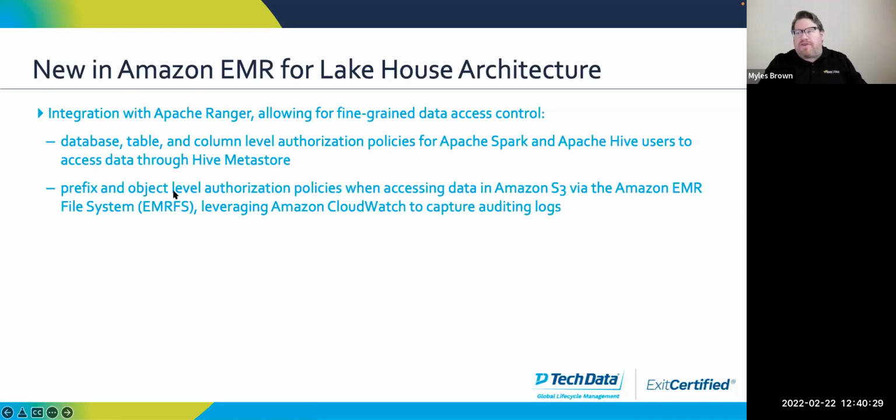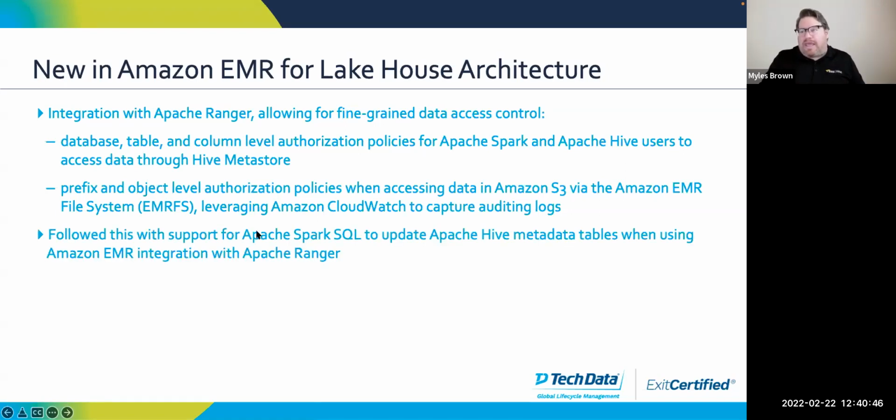And we can also do prefix and object level authorization policies when accessing data in S3, and even use CloudWatch to capture audit logs on that. Right? So that was sort of a big move. They incorporated that. Then, on the heels of that, they added support for Spark SQL to update even the Hive metadata tables when using the EMR integration with Ranger.